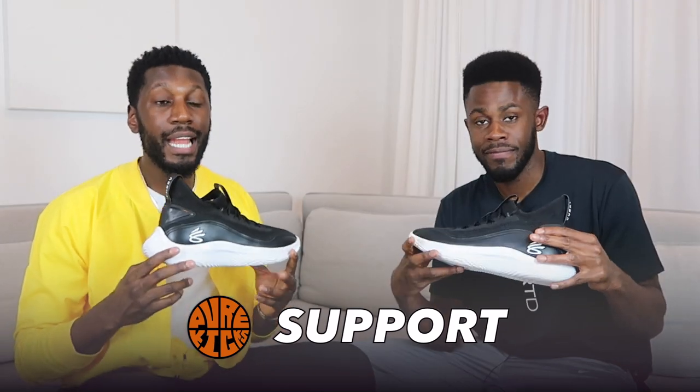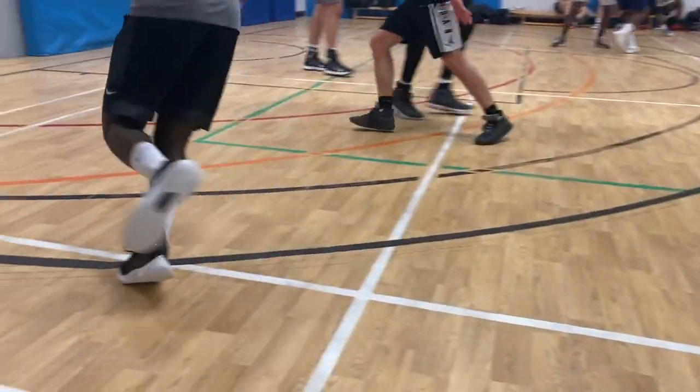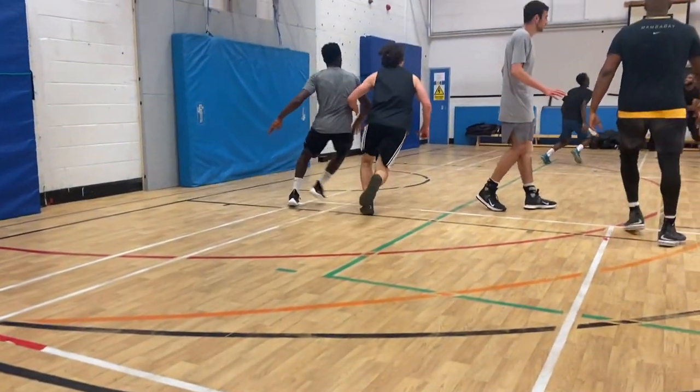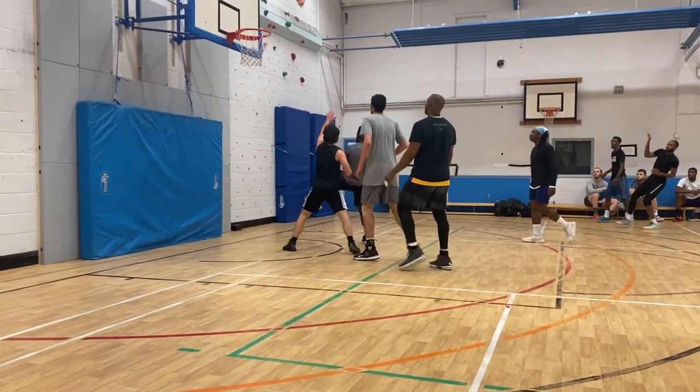Tough. Now, we will talk about materials. They're breathable, lightweight, flexible. We talked about cushioning, it's impact protection, it's super soft, super bouncy, super light. But when you want and achieve all those things, support always takes a hit. And again, this is exactly what happened with the Curry 8s.